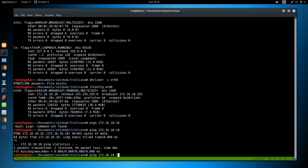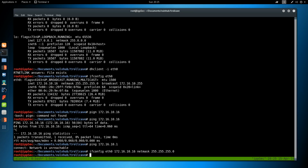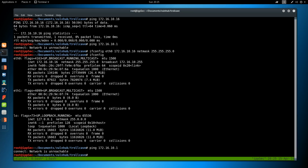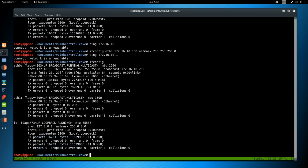So I can ping myself. Can't ping the gateway. ifconfig eth0 172.16.10.16 netmask 255. Let's just change it to 168, what it should be. Unreachable. It's up.